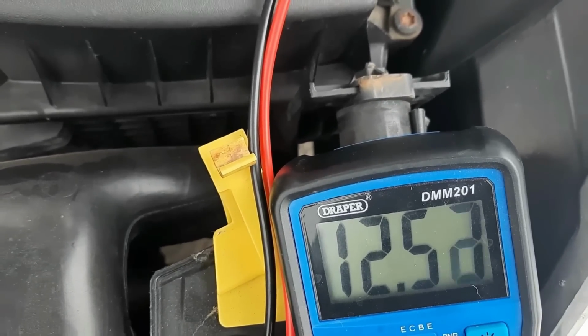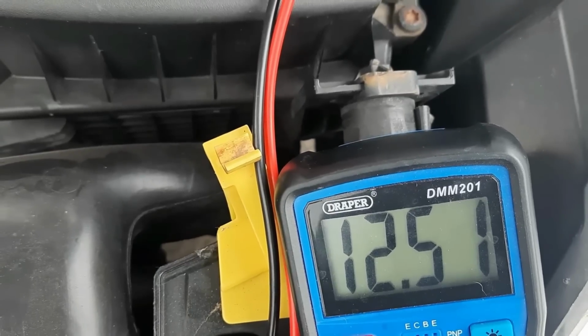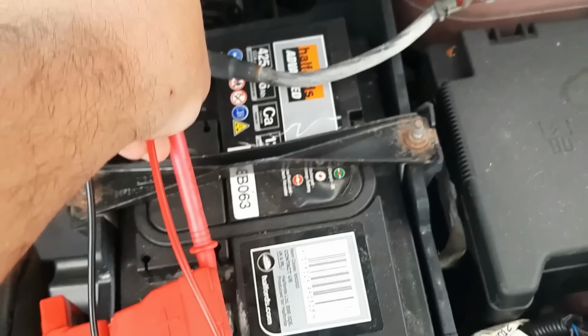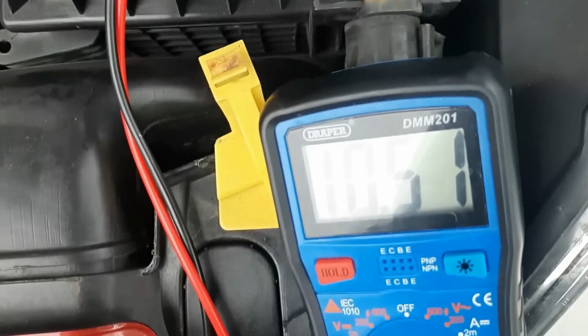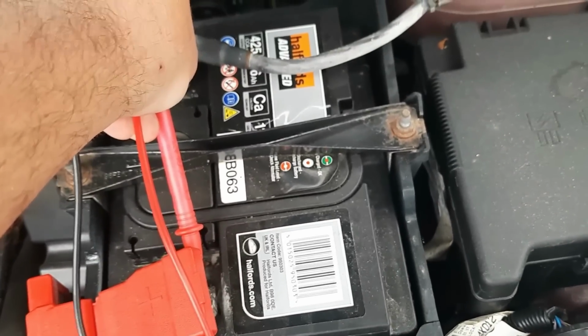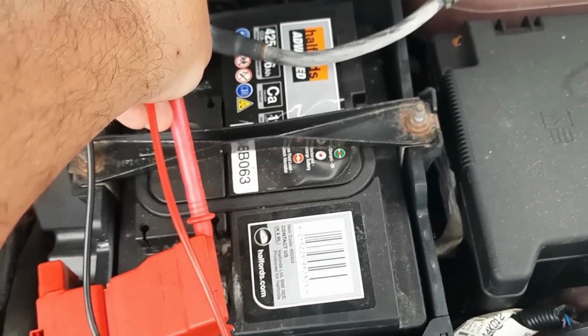It's actually dropping while I'm stood here, isn't it? We've got quite a major drain somewhere. A minute later and look, it's at 10.5. We've gone down from 12.5 to 10.5 in two or three minutes. There's a major drain somewhere.